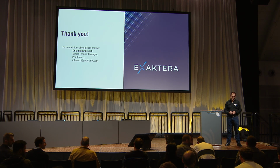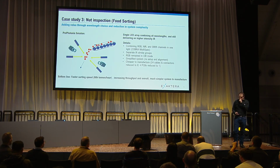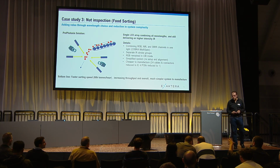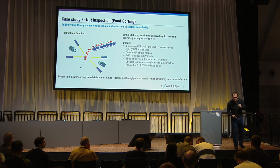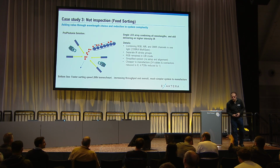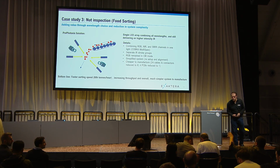You showed the case study, I think it was the third one earlier, and in that specific setup, because we were looking into something similar, don't you have the issue that you take images from both sides and have the camera on the other side? Sorry, are you able to hear me? Don't you have the issue that you take images of the camera of the other side?